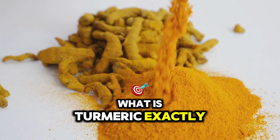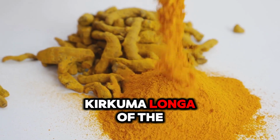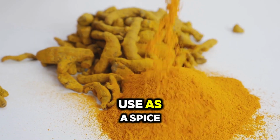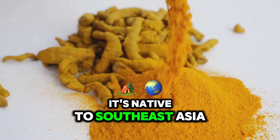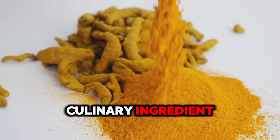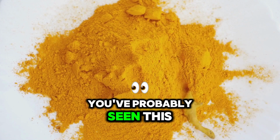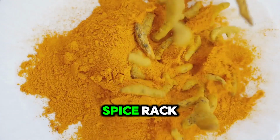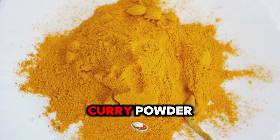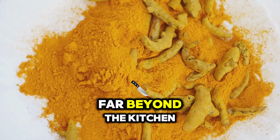What is turmeric exactly? Turmeric is a flowering plant, Curcuma longa, of the ginger family. The roots of the plant are what we commonly use as a spice. It's native to Southeast Asia and has been used for thousands of years, not just as a culinary ingredient, but also for its medicinal properties. You've probably seen this bright yellow-orange spice in your spice rack, or maybe even in some Indian dishes. It's a key ingredient in curry powder and gives mustard its vibrant color. But its uses extend far beyond the kitchen.